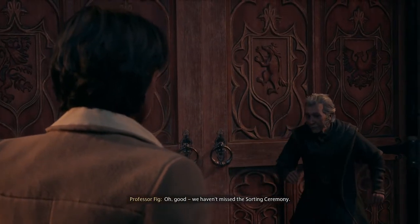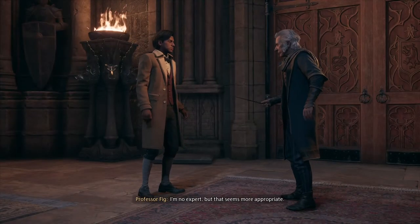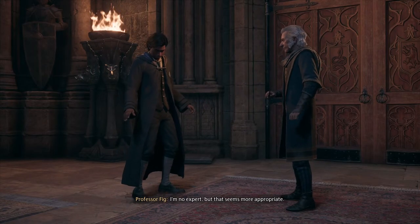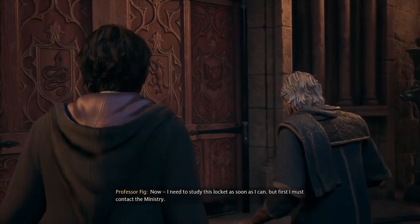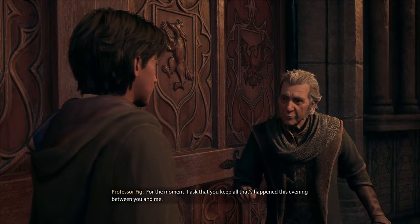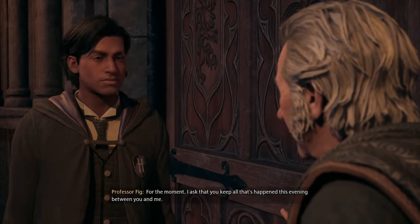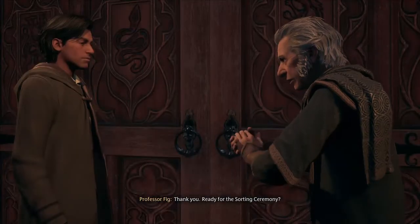Good. We haven't missed the sorting ceremony. I'm no expert, but that seems more appropriate. Now, I need to study this locket as soon as I can, but first I must contact the Ministry. They need to know what happened to George and be warned of Ranrok. For the moment, I ask that you keep all that's happened this evening between you and me. Of course, sir. Thank you. Ready for the sorting ceremony?